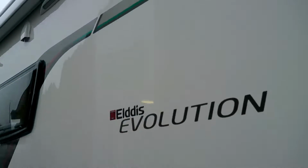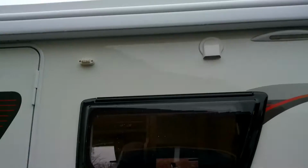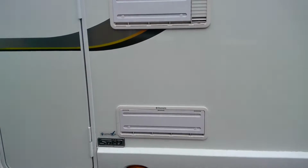Going down to the passenger side of the vehicle, you can see you've got your wind out canopy, and then at the front there you've got an awning point if you wanted to put something like a driveway awning or an extra awning room on the side of the vehicle. Fridge vents are already on it, so you've got a fridge freezer in there as well.